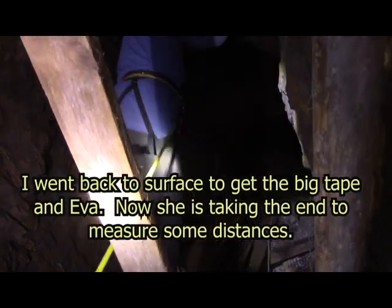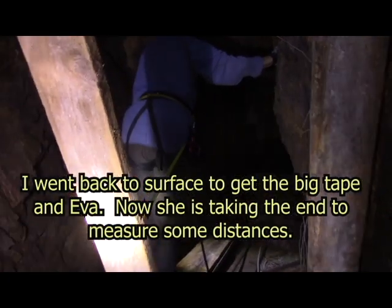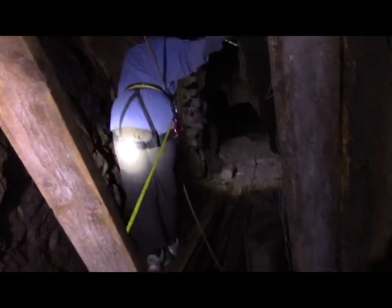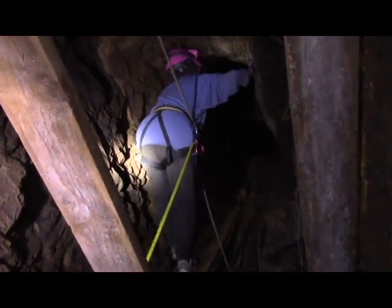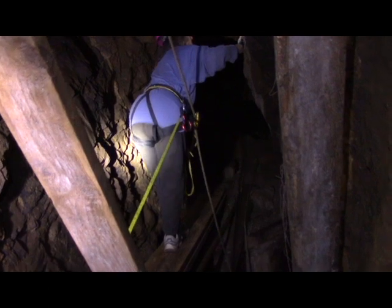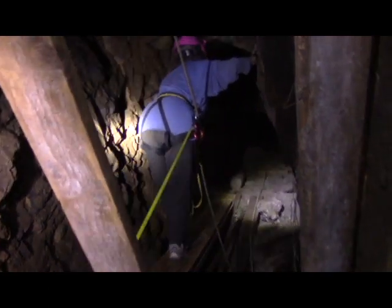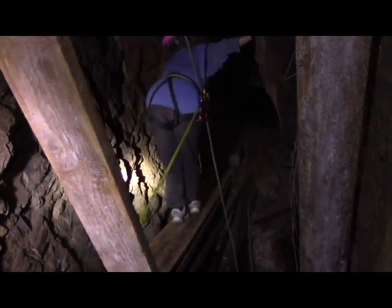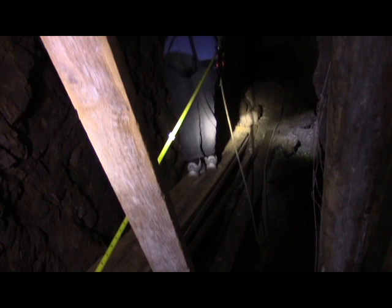Well, watch your head over there, it gets pretty low. And stay on the rope until you get about to the far side of that timber. That is lagging there, that's a platform. Okay.